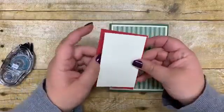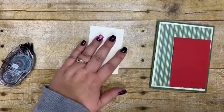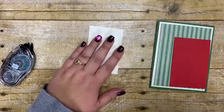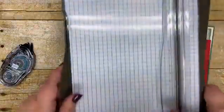But I'm going to tell you guys how I figured out the size of this, because I get that question a lot. I get asked, excuse me while I pull my chair over here, I get asked a lot, how do you know what size to make things? And so I'm going to give you guys a quick little tutorial on that.